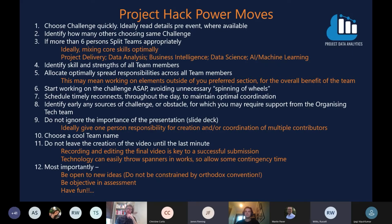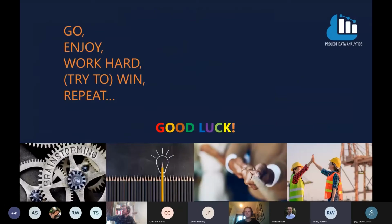Do choose a cool team name, and most importantly, be open to new ideas, blue sky thinking, out of the box thinking, etc. Don't be constrained by orthodox convention. Be objective in your assessment of everything you're looking at and the ideas of your colleagues, and certainly have fun. And that's it. So if you've got it in mind to come to a hack, I strongly recommend that you give it a go.